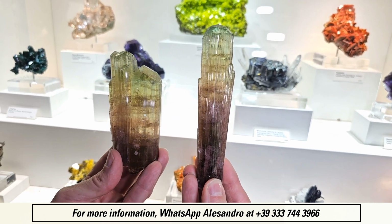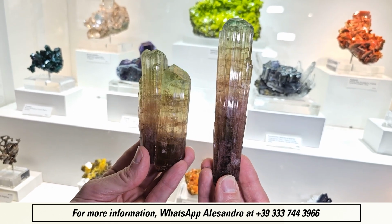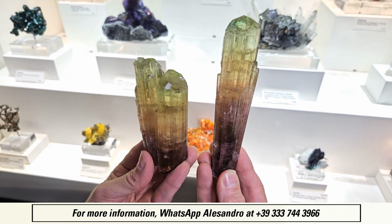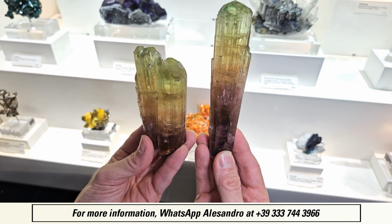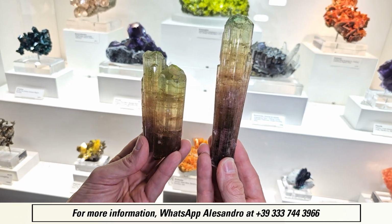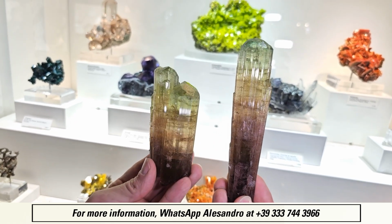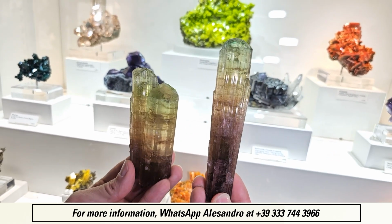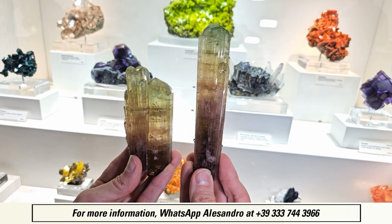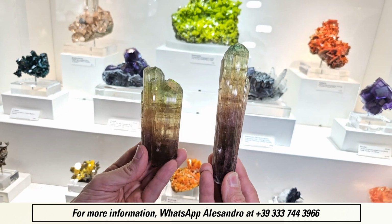I don't want to speak long about Congo tourmaline. I believe people are already quite informed. In any case, these two crystals, or actually crystal groups, are particularly large, in good condition, with the typical color variation, the multicolor appearance of this tourmaline from Congo. Super luster, very glassy quality. So this is something I really like.